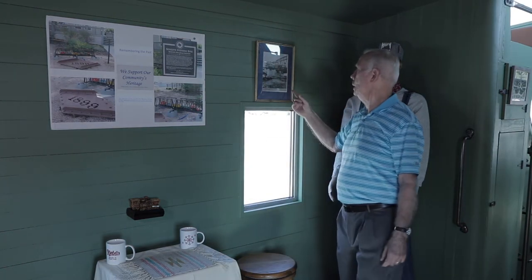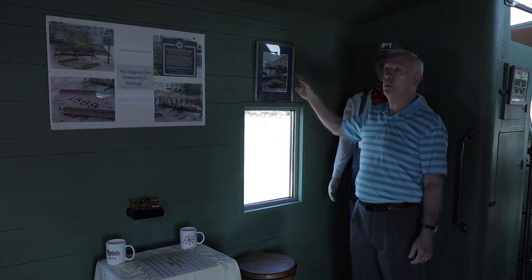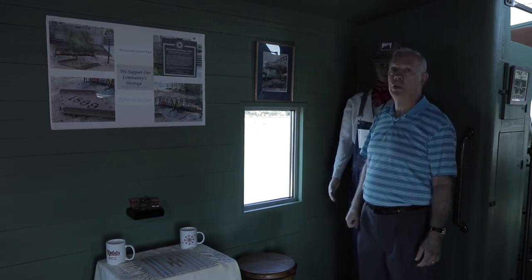Here we see the old trestle bridge with one of the original steam engines coming across it, traveling into the Schertz area back in 1877.